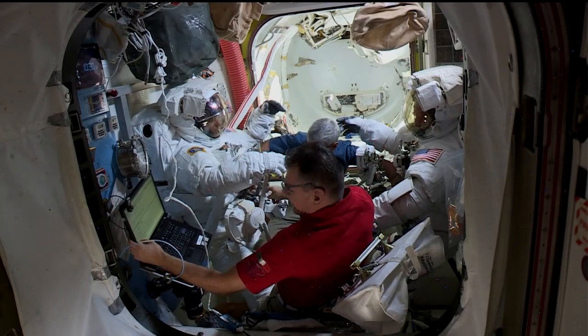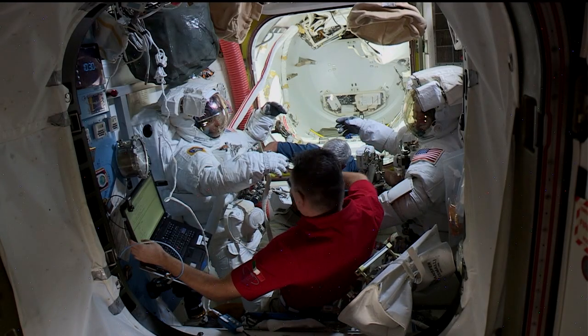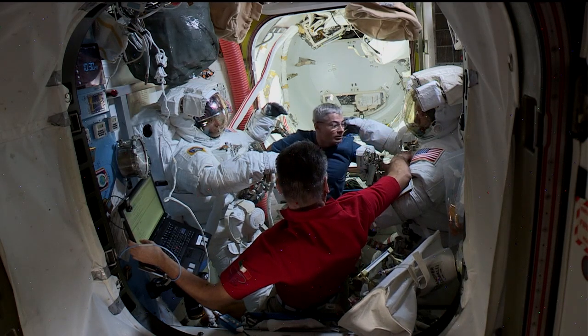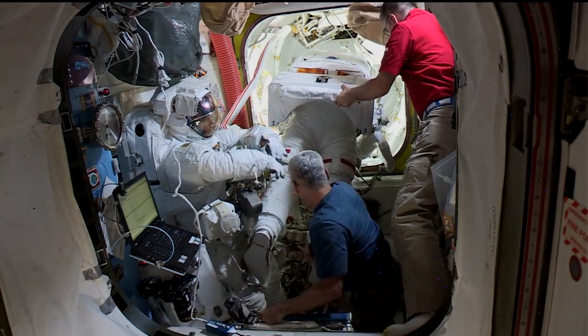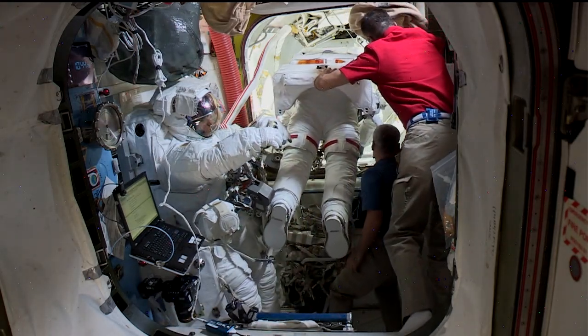All station spacewalks begin by getting the astronauts into the spacesuits that support them while out in the vacuum of space. Here's an accelerated view of that lengthy process from an EVA during Expedition 61.